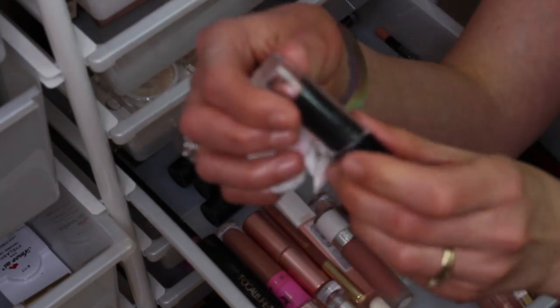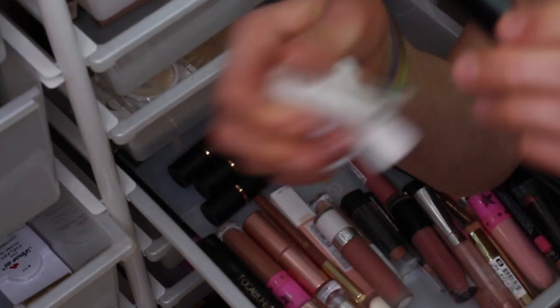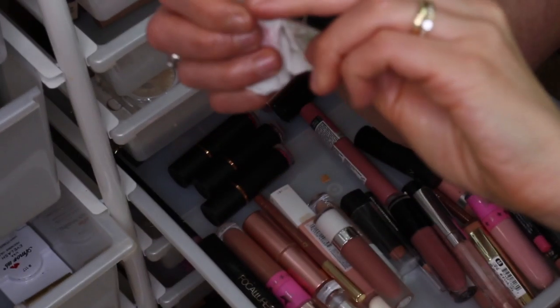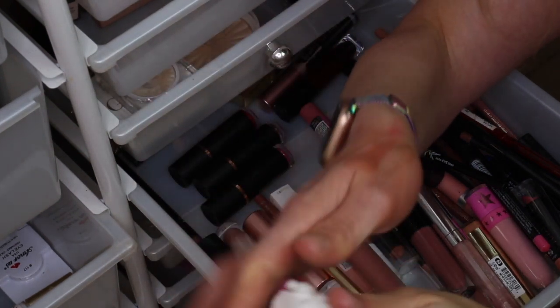Wet n Wild, got this in the dollar store. Again, too glossy, too glittery, too slip and slidey. It was a dollar. Another one worth keeping for reference. It's awful.